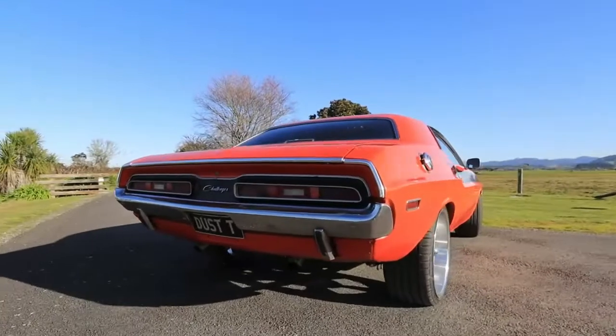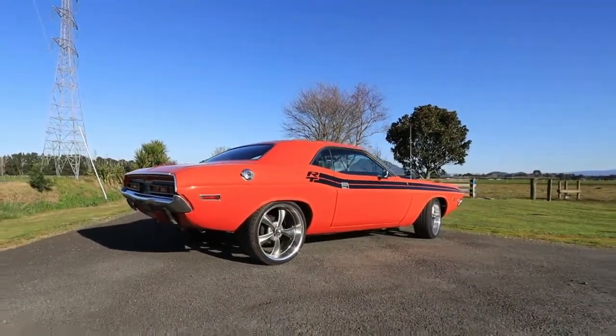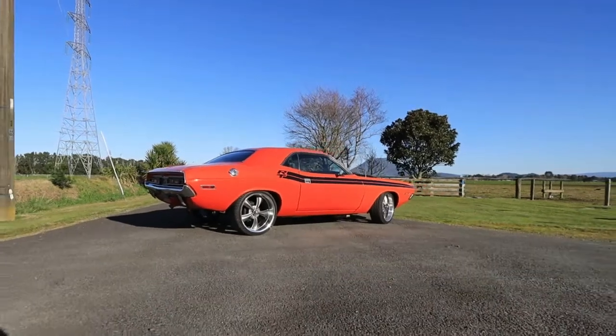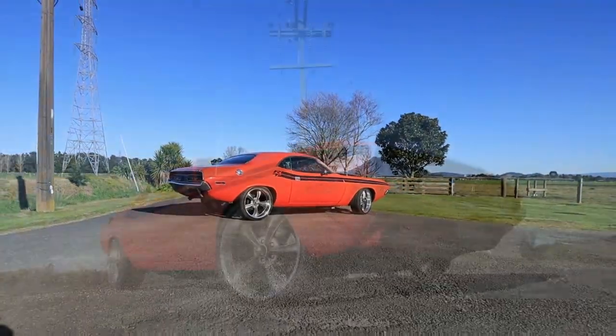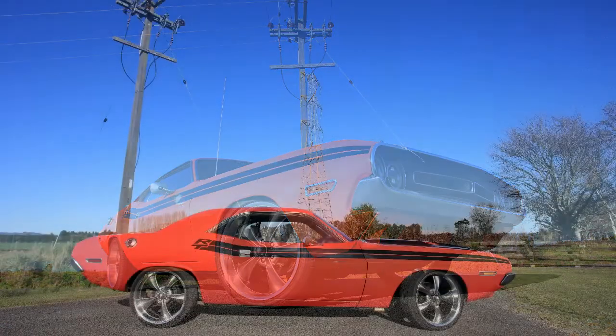The Challenger models were developed by Dodge to take on the Mercury Cougars and the Pontiac Firebirds at the time. They were considered a pony car, although Mustang had already grabbed the market. Dodge figured they would just build a car to kick everyone's butt.